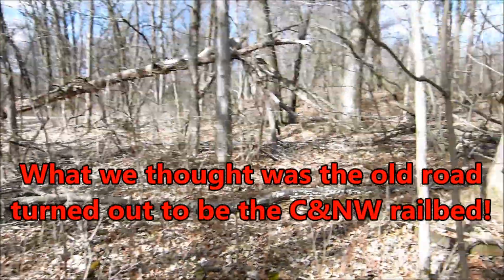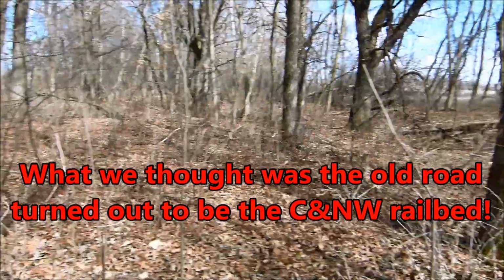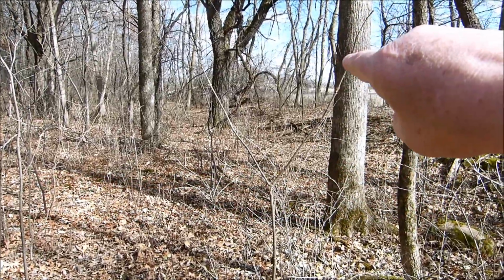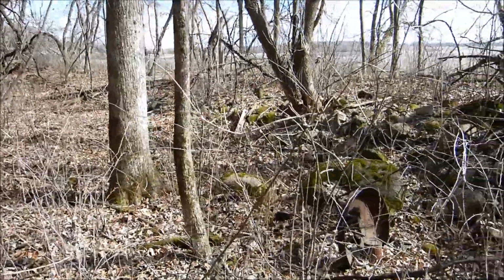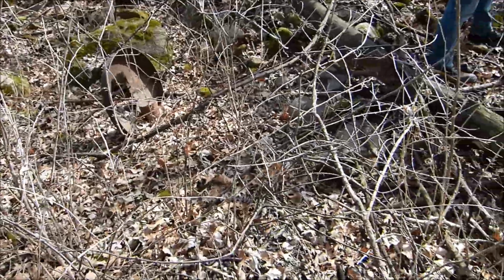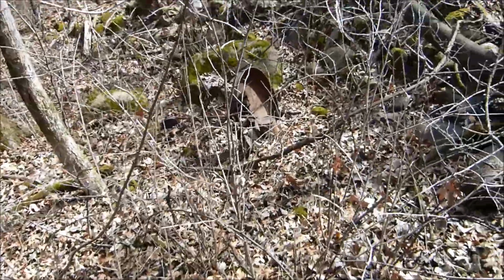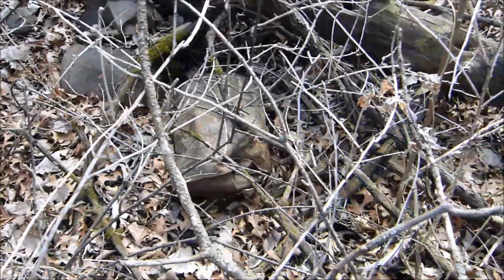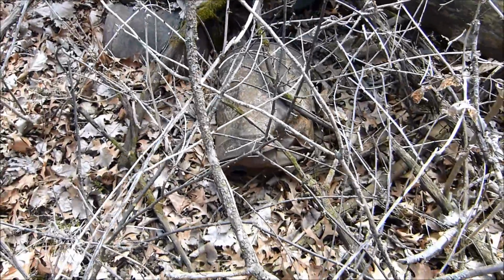And we're thinking the depot was probably out this way yet. So we're going to make our way there. But we noticed this rock pile and junk pile. So now we have to see what's here. A couple of old cans. See that?